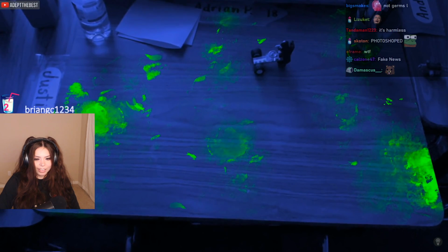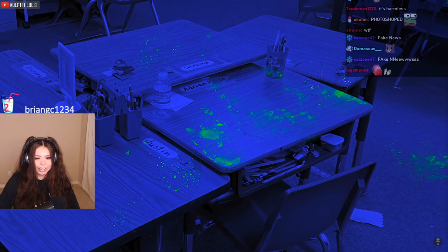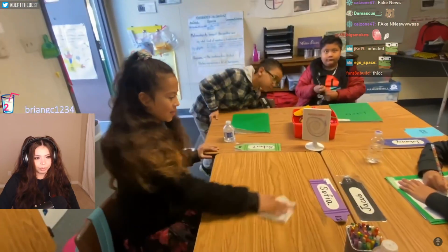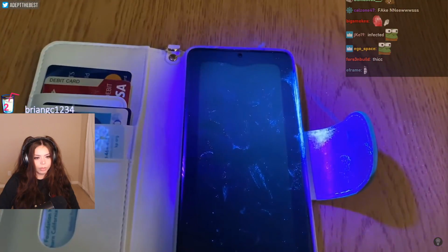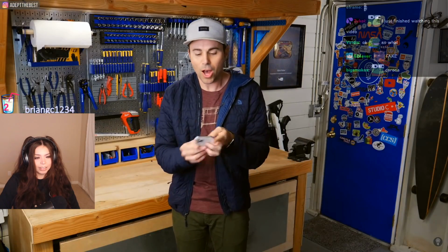This was the desk of the kid that was infected. And what's crazy is that germs could live on a hard surface like this for up to 9 days. And so you can see how important it is to disinfect the things a sick person regularly touches. For example, this was the phone of the teacher in the experiment. Even if you wash your hands really often, if you immediately pull out your phone, a lot of those germs just go right back on your hands.